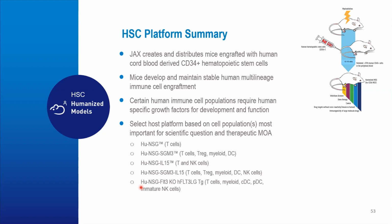And so you can get engraftment-confirmed mice to roll directly into your studies. These mice develop stable, multi-lineage immune engraftment. Certain immune populations require human-specific growth factors for their development and function. So the population of interest to you will help drive which platform you choose. And again, this is another overview of these platforms and the cell populations that are going to be most directly associated with them.